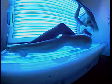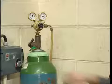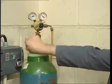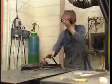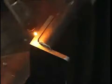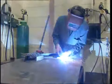Argon is used in fluorescent tubes for sunbeds. Under the right conditions, an electric current passing through this gas produces ultraviolet radiation. Because argon is a very unreactive gas, it's also used in welding. The hot welding metal is surrounded by a flow of invisible argon. It prevents the metal from reacting with oxygen in the air.